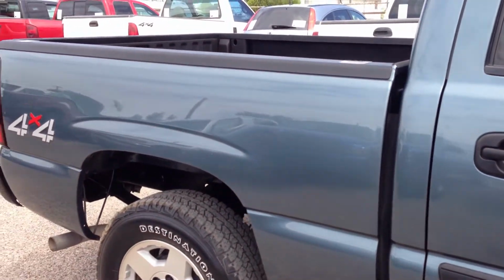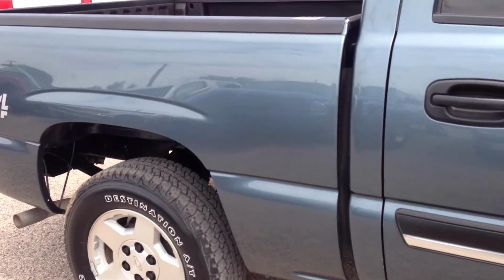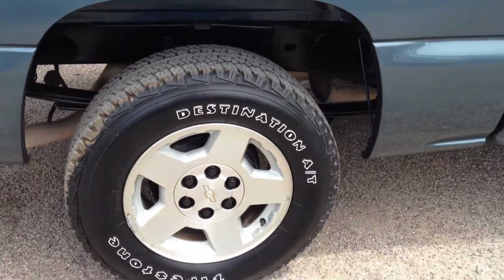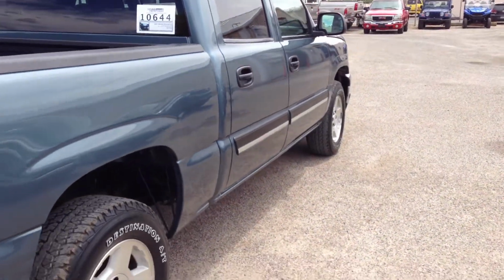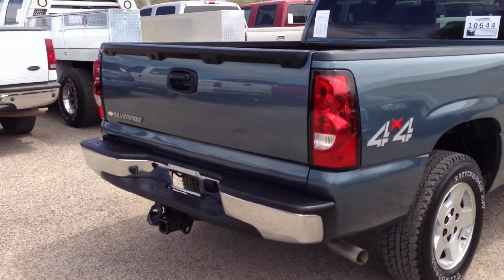We try to let you get them at least cosmetically, unless they've really been keyed or something. We don't mess with the cosmetics unless something really bad has happened to the paint. In this case, it really hasn't. So barring a really bad keying, we don't do any body work or paint work or anything. So, this is how we got it.